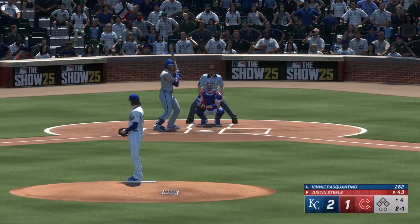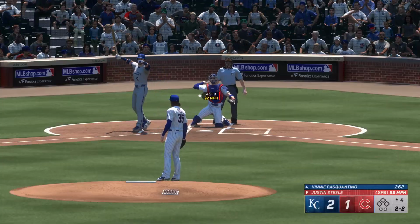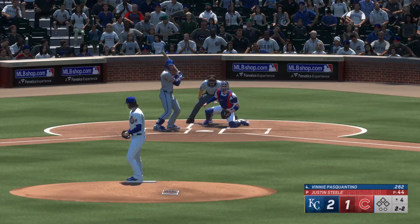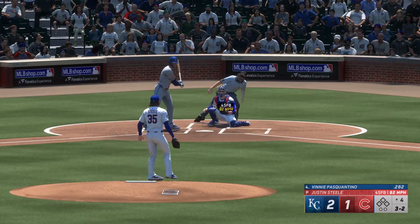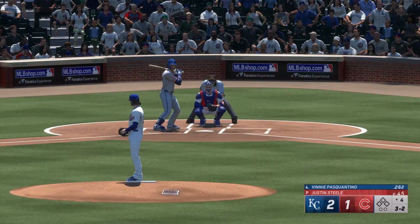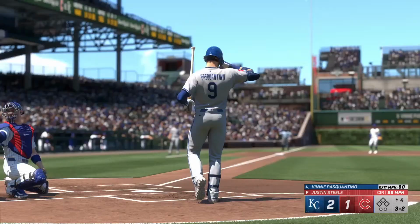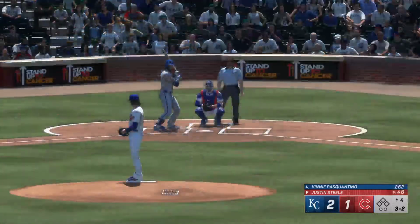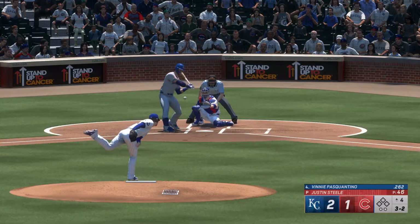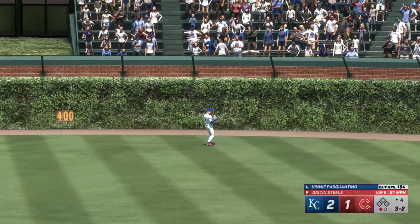Nobody on, nobody out with a run in. Top half of inning number 4. Check swing, called strike. 2 balls, 2 strikes. Next pitch is outside. That's hard hit on the line. Crow Armstrong balls it in, and there's one away.